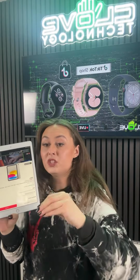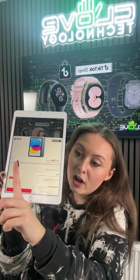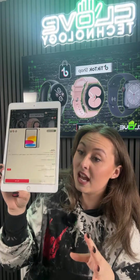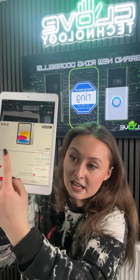So cellular means like 4G, 5G, all of that stuff. This one, the blue one, let me show you, is Wi-Fi only. It only has the Wi-Fi option. There is no cellular added into this one, which means this one would be the best one you can get. If you're looking at the 10s, I would highly suggest you look at the silver one. Again, you're getting more for your money. You're getting the cellular there.